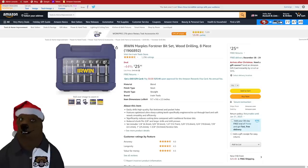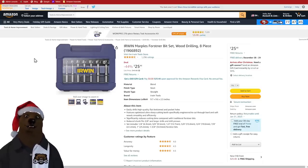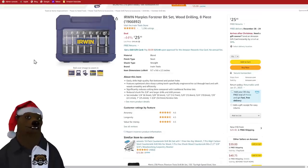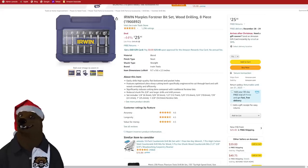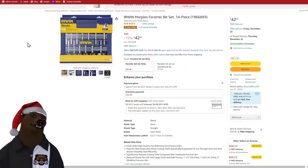Now let's talk about Irwin, because Amazon has a bit of an Irwin sale going on. We got the Irwin Marples Forstner bits here, the 8-bit set for $25.48. That's a pretty good deal. But how about this? We got the 14-piece set here for $42. This is a fine set.